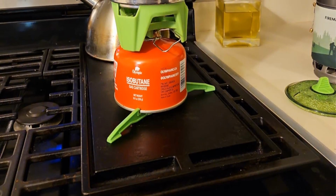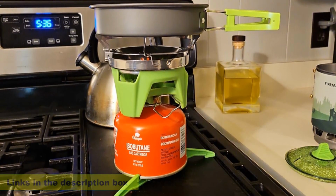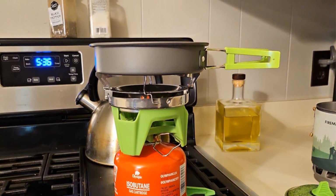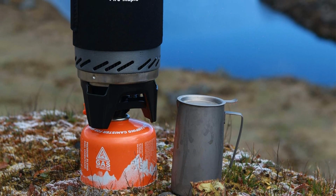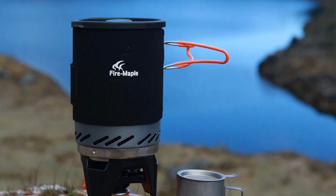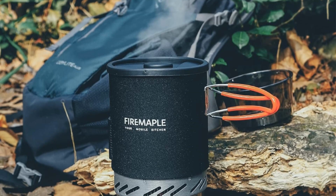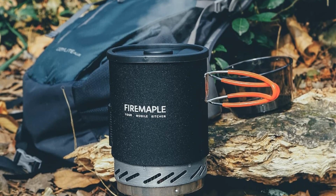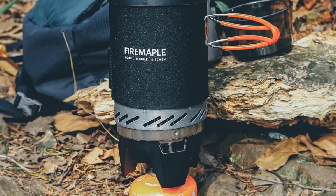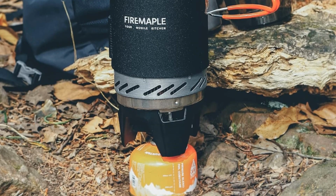Whether you're hiking, trekking, fishing, or preparing for emergency situations, the Fire Maple stove ensures fast and reliable cooking in the wilderness. Weighing only 18 ounces, this stove system is both compact and lightweight. All components, including the stove, bowl, and a fuel canister, not included, fit neatly inside the 1-liter cooking pot, making it a perfect space-saving solution for those packing light. It is compatible with most fuel canisters, though it is not compatible with Coleman canisters.